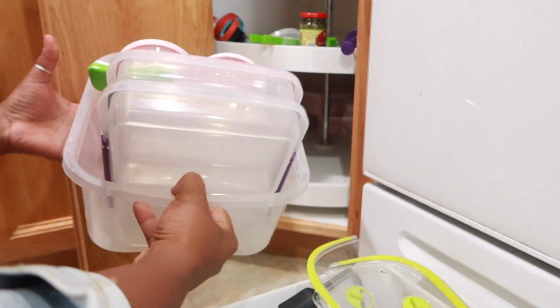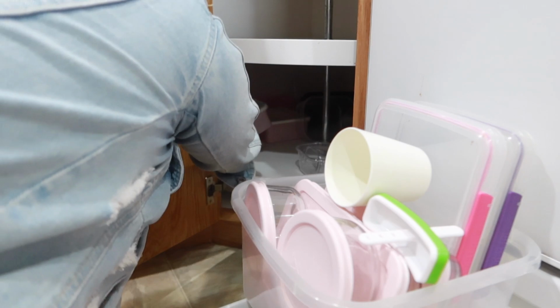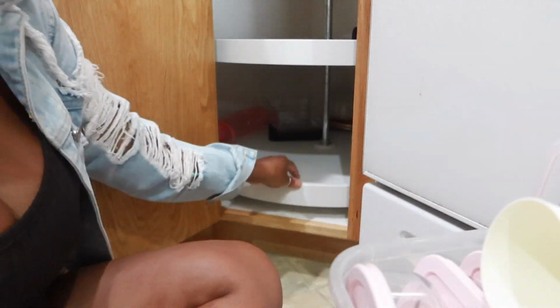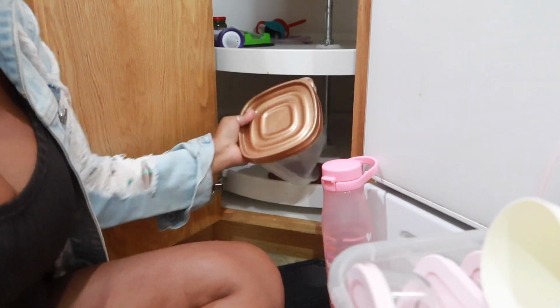This lazy Susan, Tina Turner, has gotten pretty out of control. So I am first just starting by taking everything out, laying it up on the counter and on the floor, and then I'm going to start organizing everything and putting it back in.